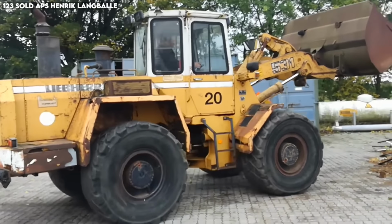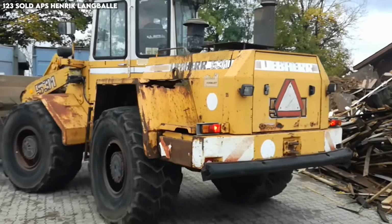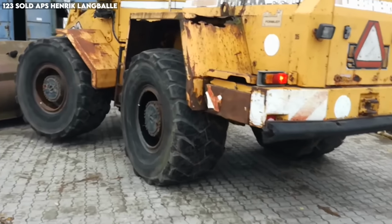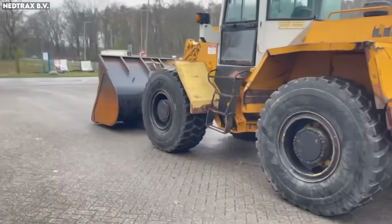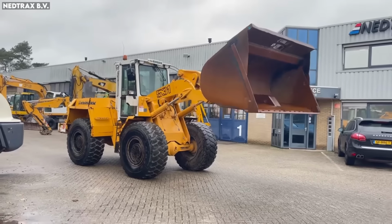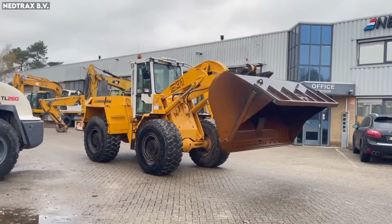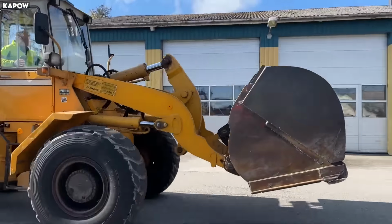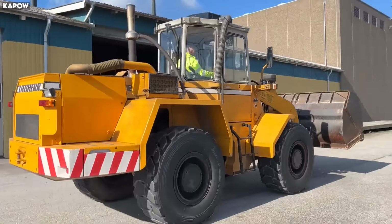The L531 was powered by a robust Liebherr diesel engine, known for its fuel efficiency and long life. Liebherr engines were designed to deliver strong torque at low RPM, reducing stress and extending component lifespan. Many L531 engines still start instantly today, even after decades of heavy work in harsh European climates.